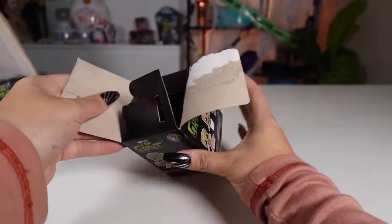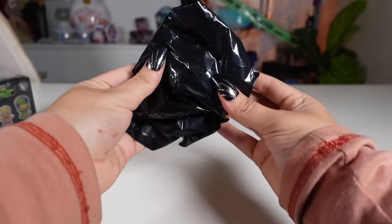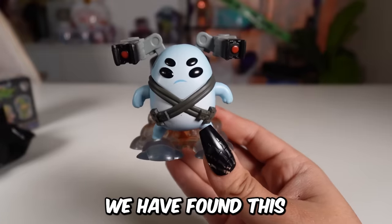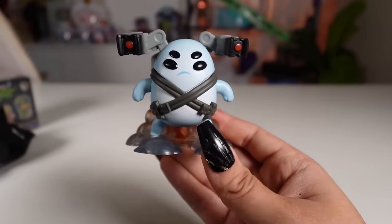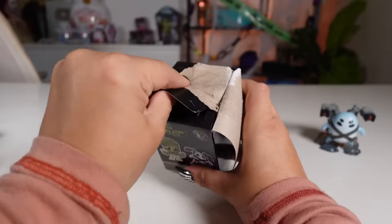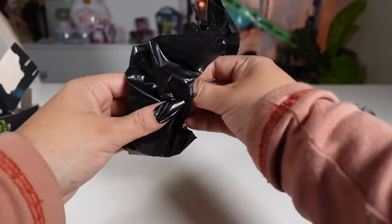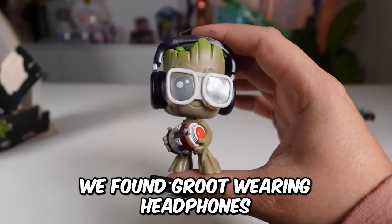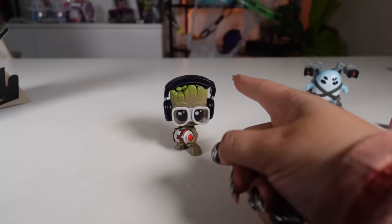Oh. This one feels really big. Oh my goodness. We have found this alien looking guy. And sadly, he's not a rare. Box number two. This guy is so cool. We found Groot wearing headphones. And look at his head bobble.